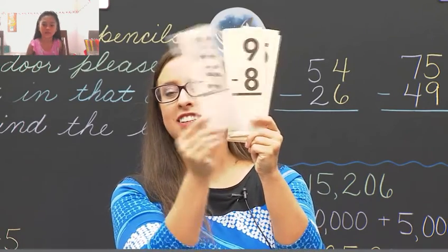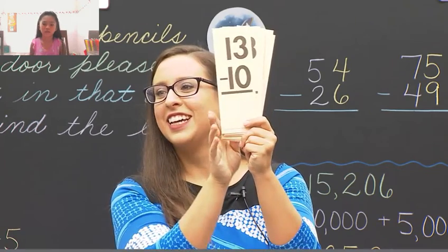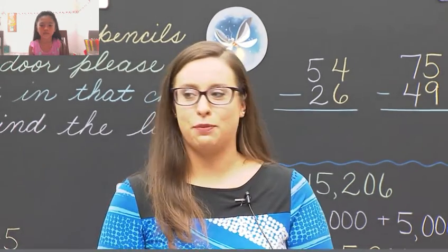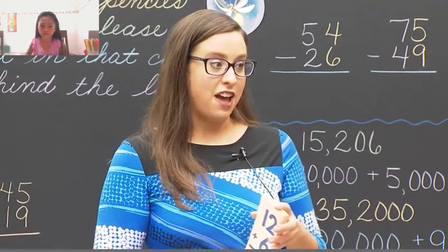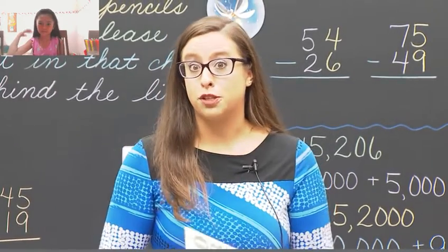One. One tie. Go again. 18. Row 3, step. Next seat. 3. Row 5. And it looks like row 5 is in second place. So row 1 and row 5, give yourself a pat on the back. Nicely done. Now we're going to switch over to some multiplication facts.